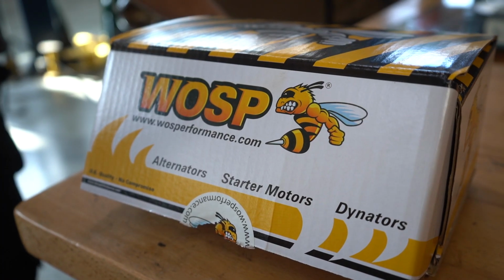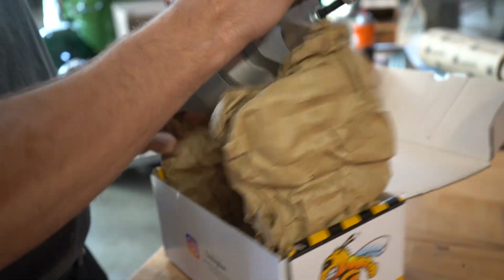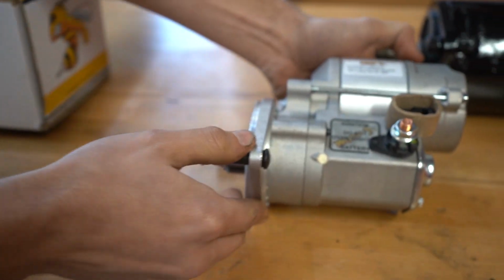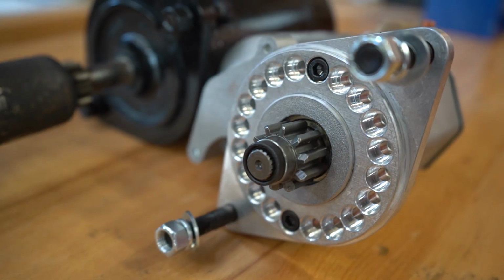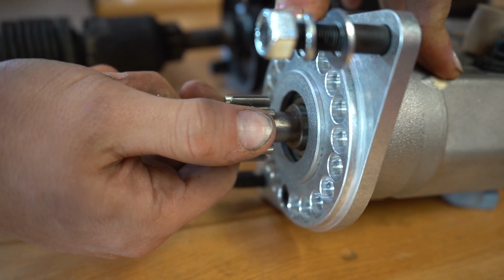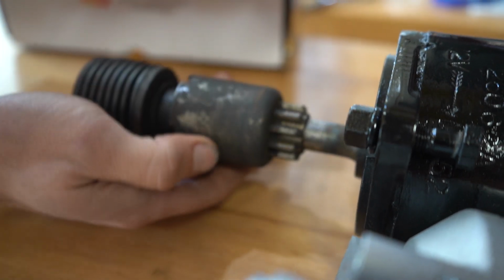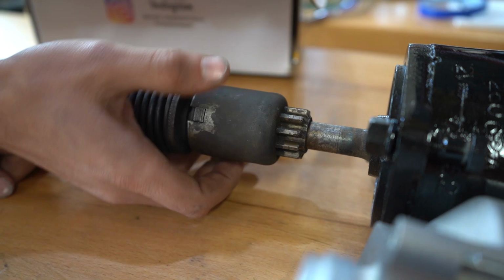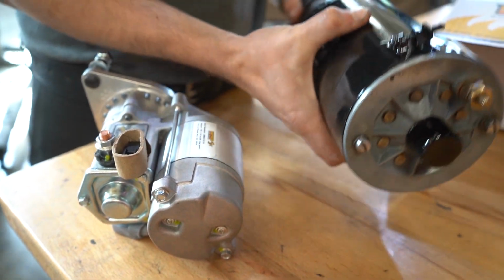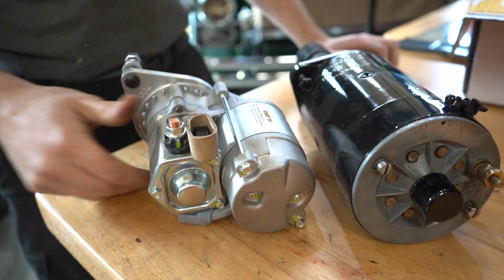Now, I don't know specifically about Wasp, but I do know this is a high torque gear reduction starter, so it will spin the motor a little easier than the old one. Significant size difference between these two starters here. The teeth will contact on the flywheel. This one, when it's spinning, spins inward to make contact on the flywheel, whereas our new one, the teeth go backwards and activate on the flywheel.